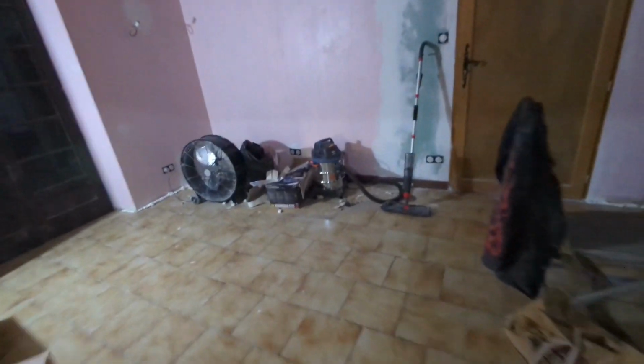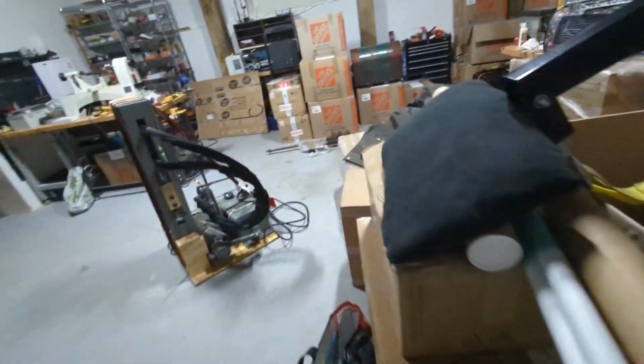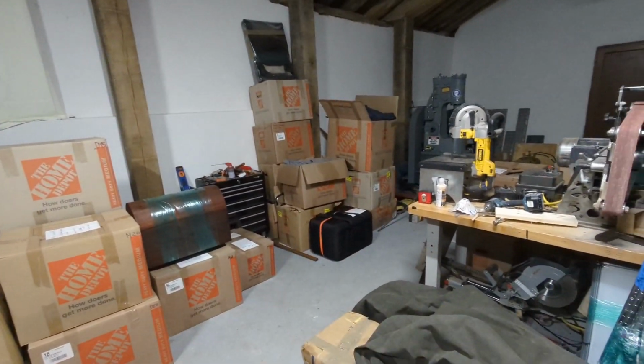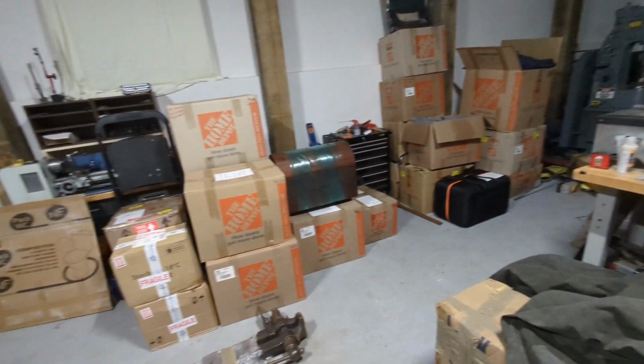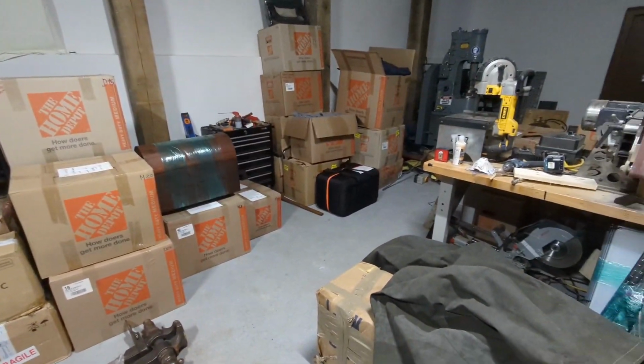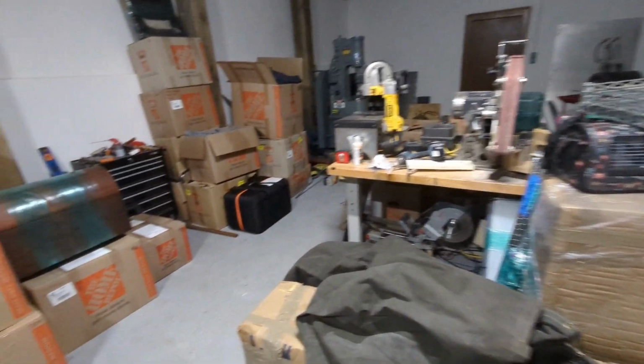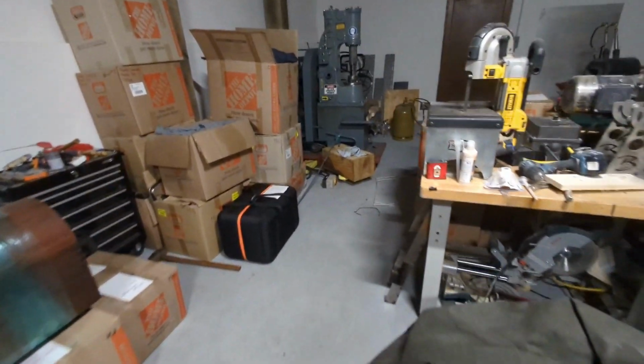And with all the big move out in the barn, we got lots of stuff. Out in the barn, pretty much everything that was down in the basement is now either in the house or here. So yeah, it suddenly got a lot worse, but it'll get better.